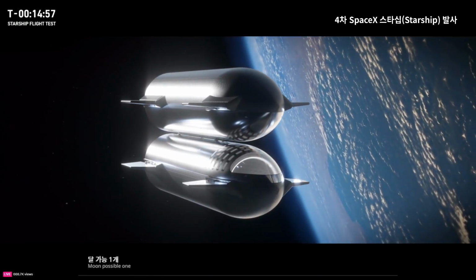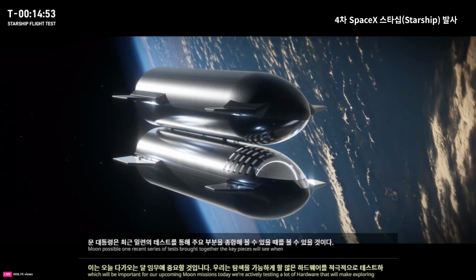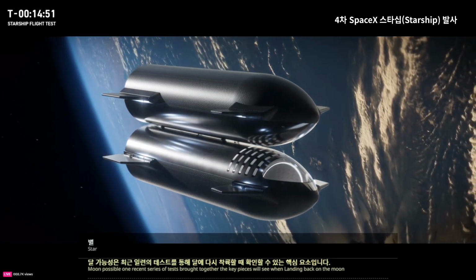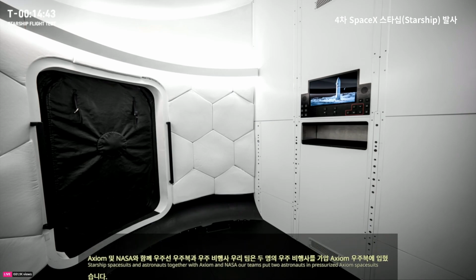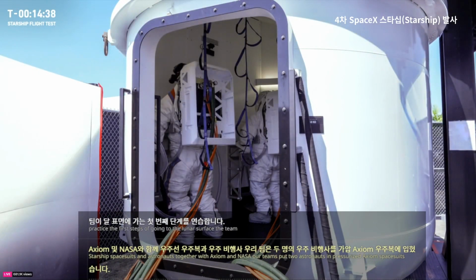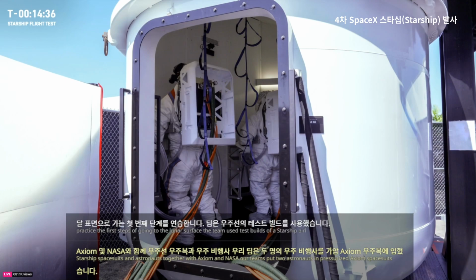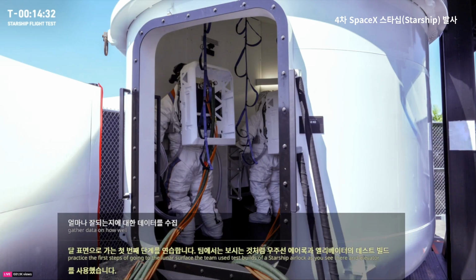One recent series of tests brought together the key pieces we'll see when landing back on the moon: Starship, spacesuits, and astronauts. Together with Axiom and NASA, our teams put 2 astronauts in pressurized Axiom spacesuits and practiced the first steps of going to the lunar surface. The team used test builds of a Starship airlock, as you see there, and elevator to gather data on how well future Artemis astronauts will be able to move around once fully suited.